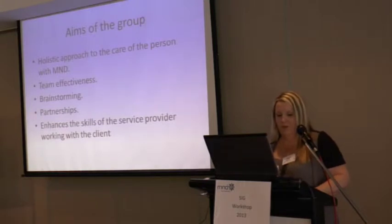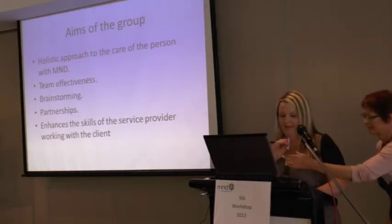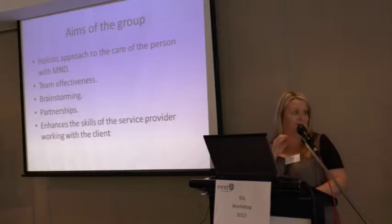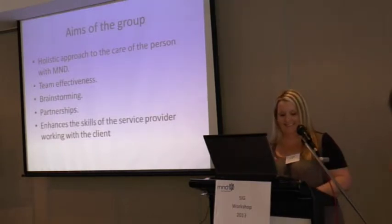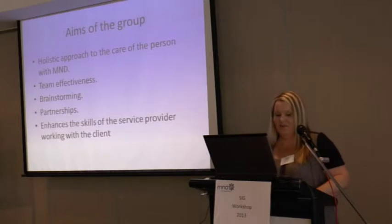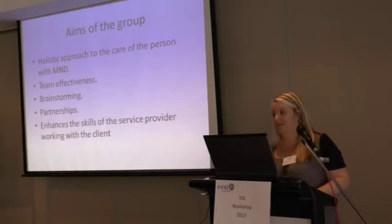The aims of the group. At times it was identified that a person with MND, as well as their family, were unsure who was involved with the care, and at times would ask the same question to numerous clinicians attending the residence.